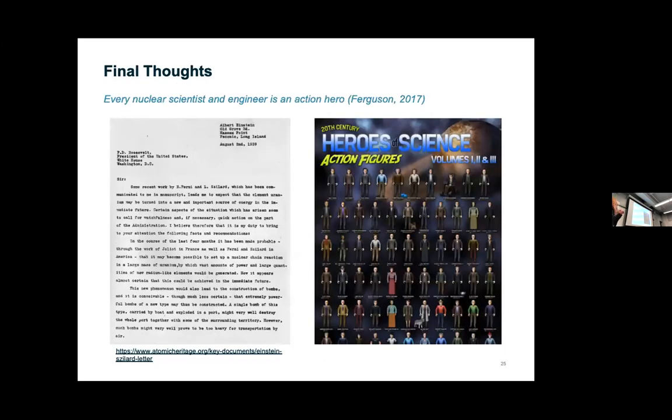And so today I've shown you a variety of different research activities in applied nuclear physics and data analytics and nuclear weapons policy. And I want to close with this quote from Charles Ferguson, who was the former president of the Federation of American Scientists, and he is now at the National Academies. And he says, every nuclear scientist and engineer is an action hero.